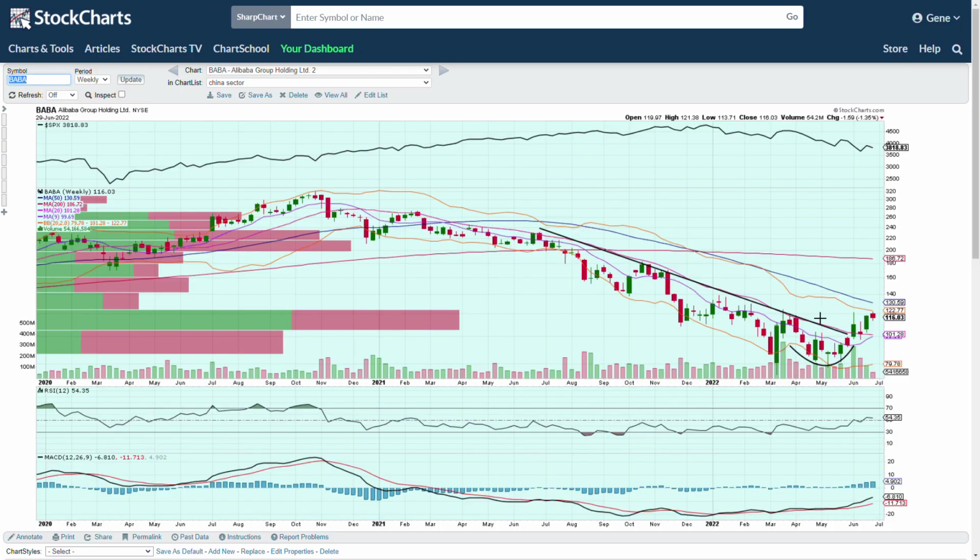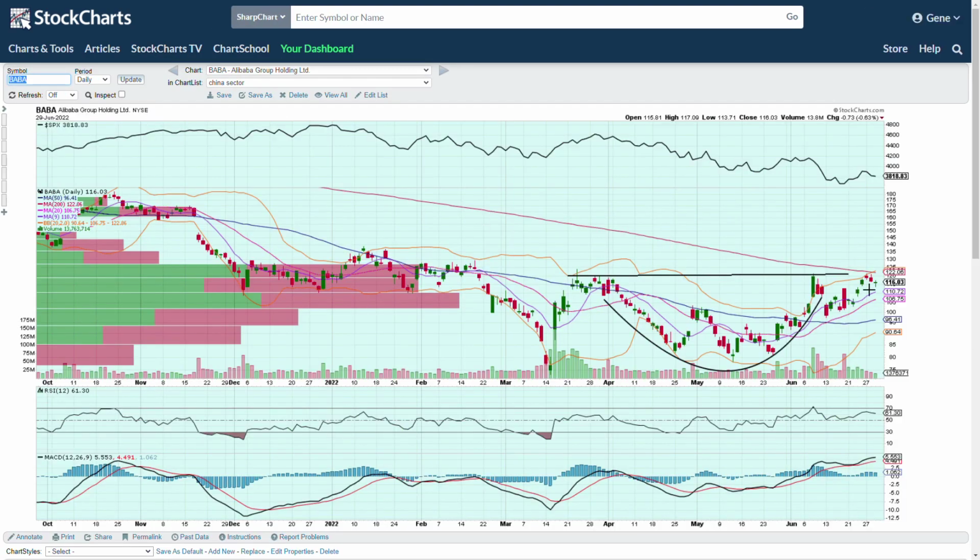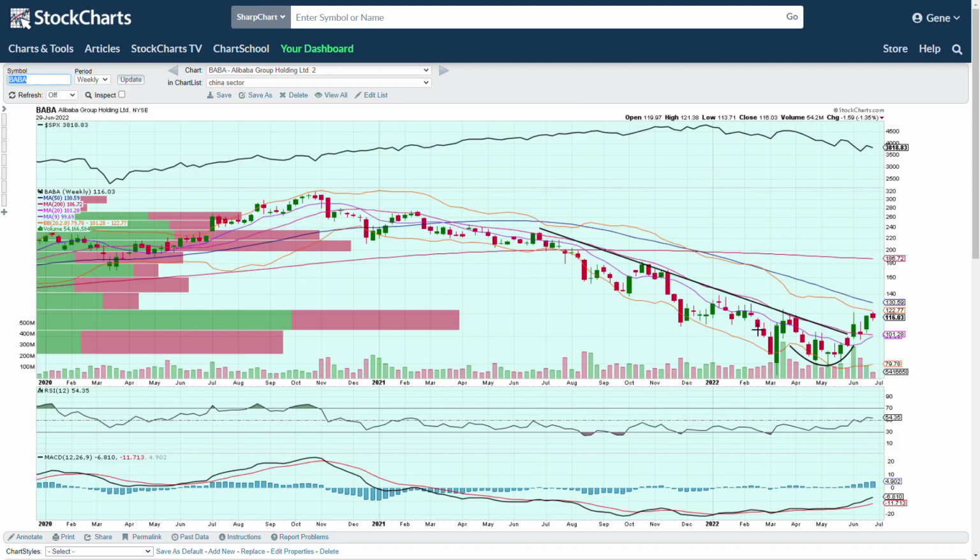So that's BABA. You can see the weekly. We need to clear that area. If you go back, we need to get above this 200. You could get a play off that 9 up to that area, but be ready to take profits if needed. The reaction you may get at that level. This is the weekly chart. Now you can see we tried to push up. It's pulled back a little bit.